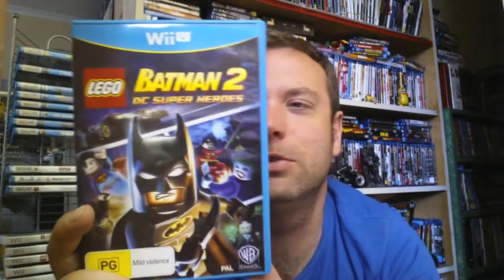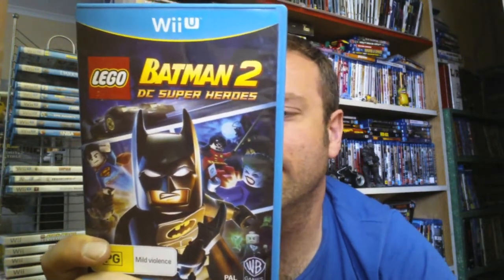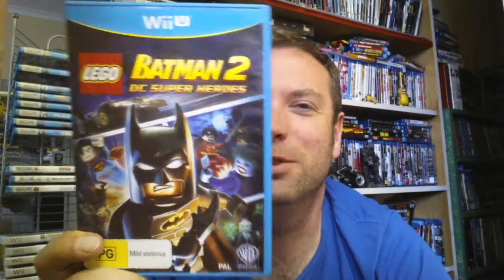That's Rayman Legends. One of the games in the Lego series, Lego Batman 2. I think they released Batman 3 not too long ago. I haven't had a chance to play this one either, but it does look pretty cool. So that's that one. And finally, a game I have played for a little bit, and I got for a really cheap price.